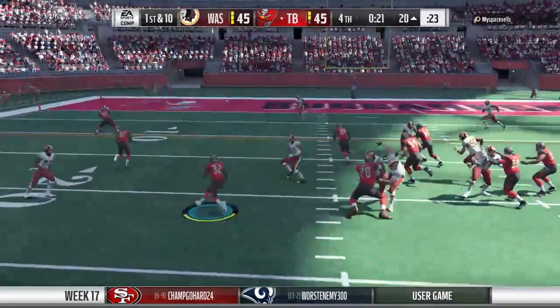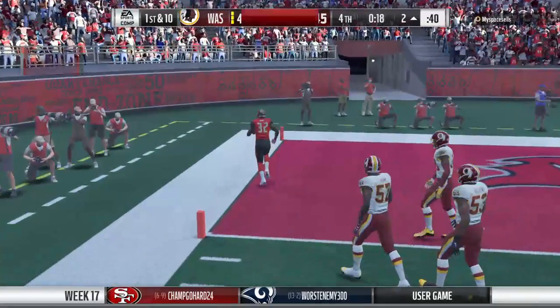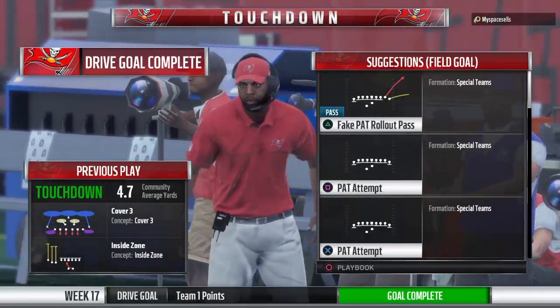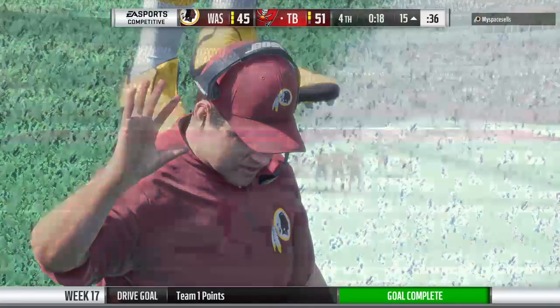They'll run it now out of the gun. And he's in for the touchdown. And in the final seconds, forget overtime. They just likely won this thing in regulation.